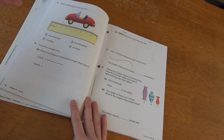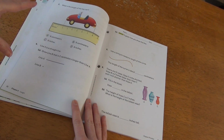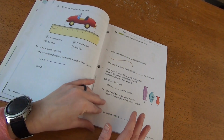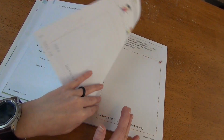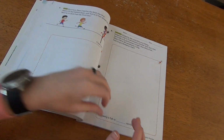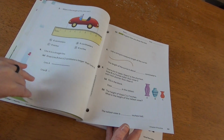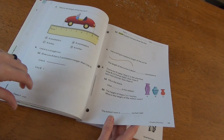While there may be a limited amount of practice with each lesson, there is this whole chapter practice that gives them quite a bit of practice to make sure that they got it. If any of these they didn't get, then you can go back and you can see where we might need to practice a little bit more.